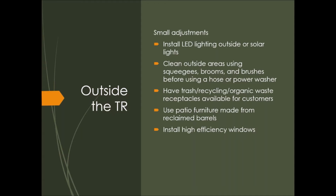Having high efficiency windows in your building will help with your heating and cooling costs, and installing electric vehicle chargers in your parking lot will encourage those with EV cars to come visit. So now that we've discussed some ways to practice and promote sustainability on the outside of the tasting room, let's head inside and see if we can do the same.